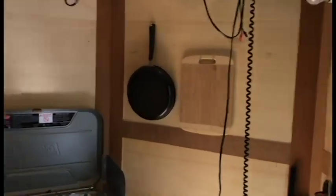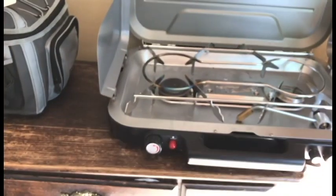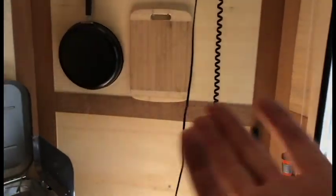So this is our little spot. Oh yeah, you'll like this. Okay, so there's stuff on the wall. Screws and walls are fantastic things. And this is the little cook station, of course. And we got the frying pan on the wall. And also, look at that cutting board, dollar store frying pan. I don't know how they do it.